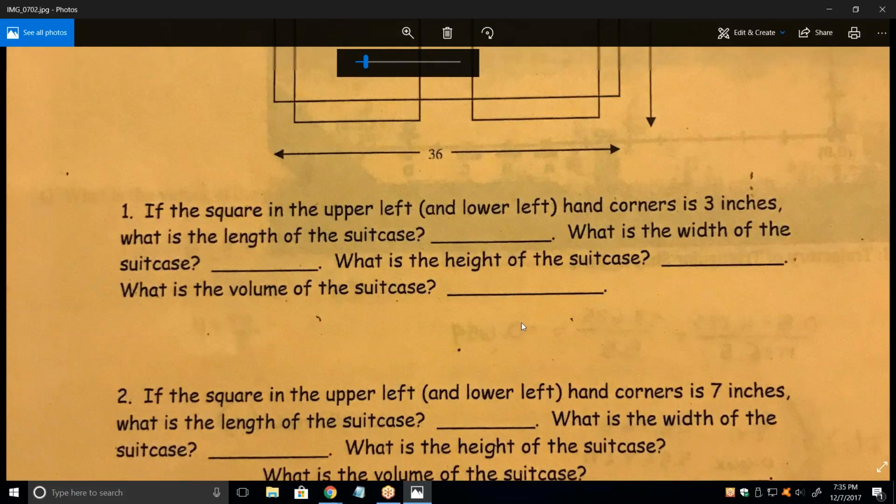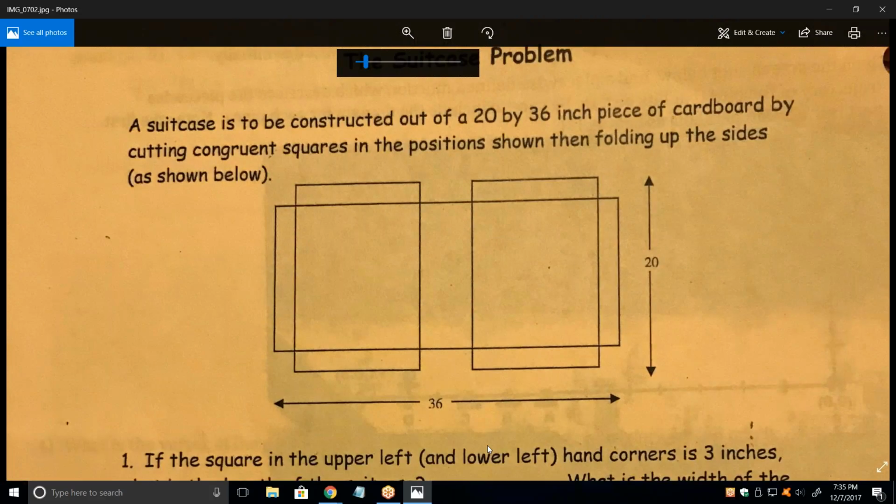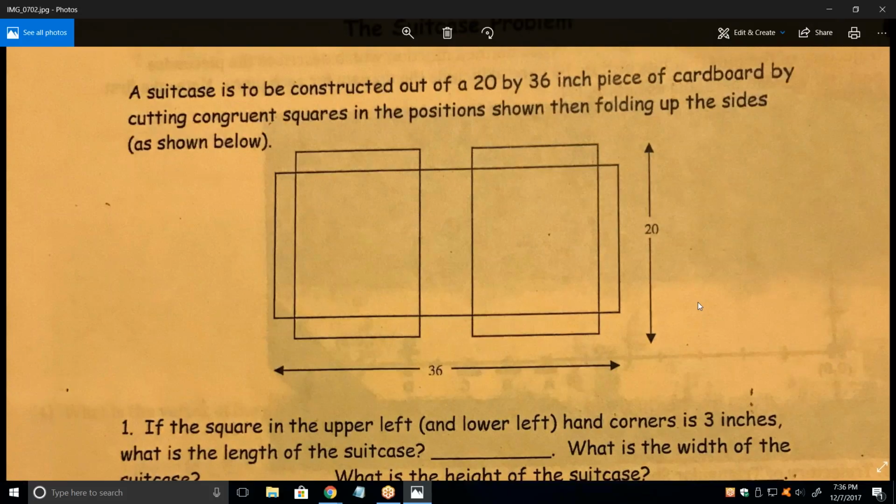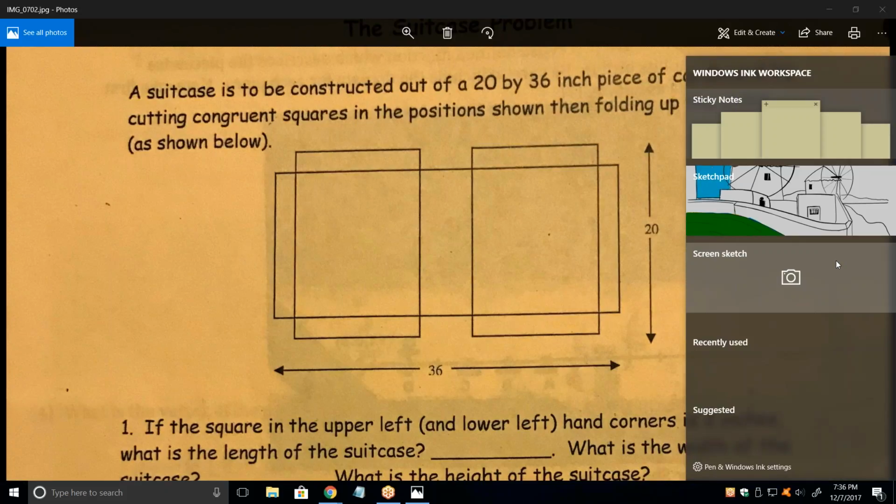A suitcase is to be constructed of a piece of cardboard, cutting squares in the positions shown, and then folding up the sides. Okay, hold on a second. Let me make sure I understand it. They didn't draw a very good picture here, but what they really mean is the following.